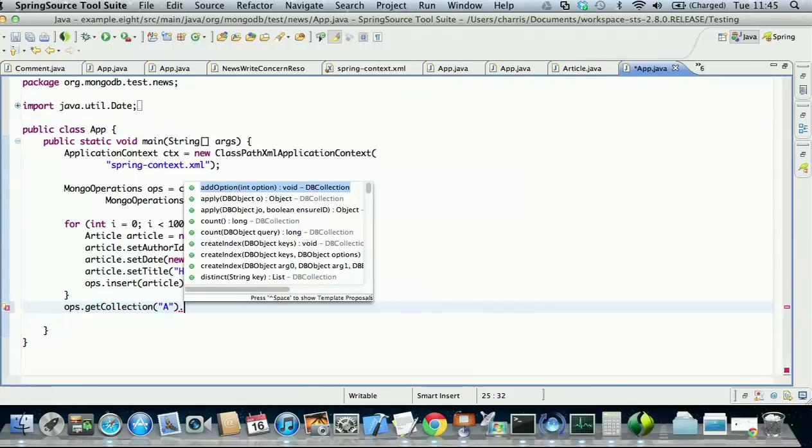You can do MapReduce in MongoDB. So here you'd say execute map. Actually, Spring Data has a wrapper around MapReduce. You can execute a MapReduce job that would output to another collection, which you then read.